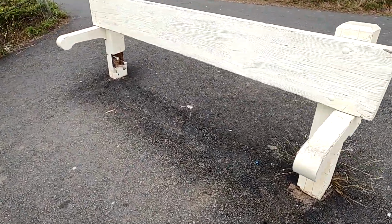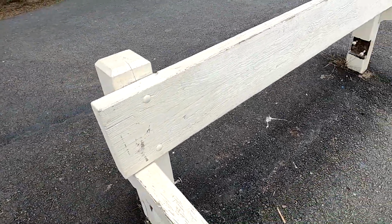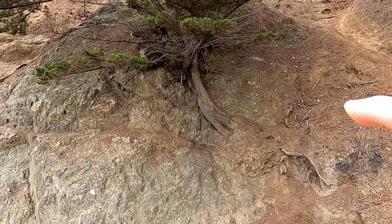It's a benchless bench. It's a new invention. You use your leg strength to sit. Look at the cypress tree just growing out of the rock there.